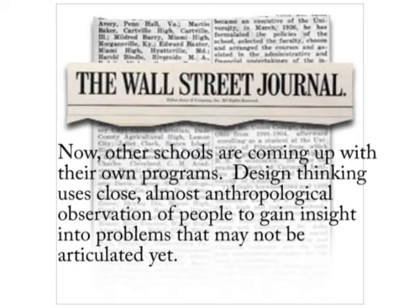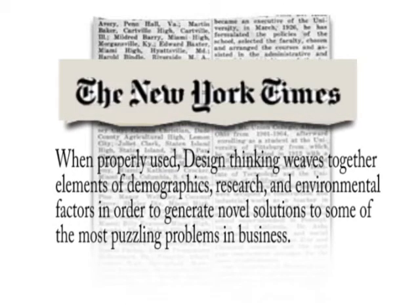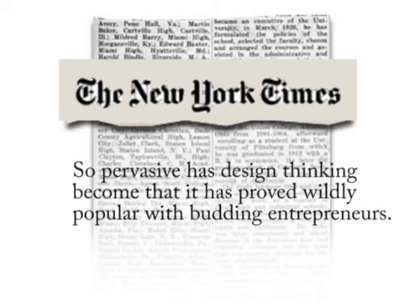Design thinking uses close, almost anthropological observation of people to gain insight into problems that may not be articulated yet. When properly used, design thinking weaves together elements of demographics, research, and environmental factors in order to generate novel solutions to some of the most puzzling problems in business. So pervasive has design thinking become that it has proved wildly popular with budding entrepreneurs.